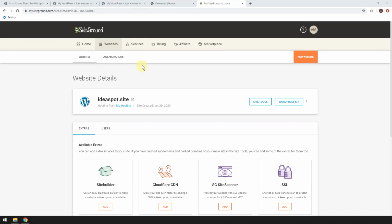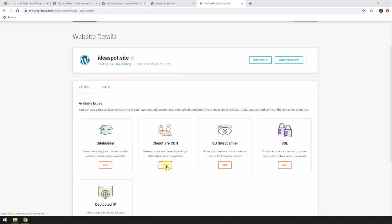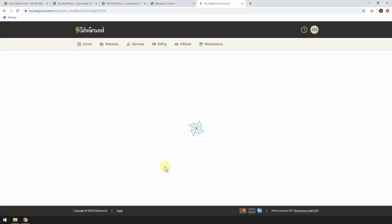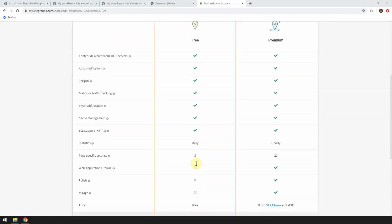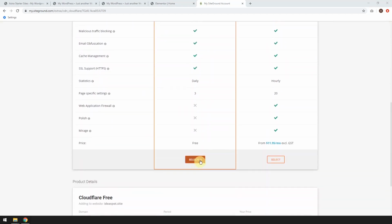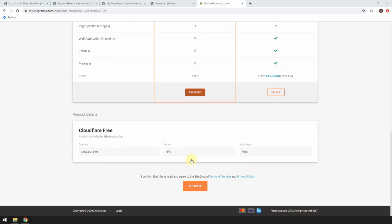Okay, so back on our account page, we go to websites and we want to set up Cloudflare CDN. So click add there and wait for this to load up. So from here, we can choose our Cloudflare plan. You can choose between the free and the premium. The free one's going to be totally fine for what we want to do. So make sure that one's selected and then scroll down, click the confirm option and click activate.